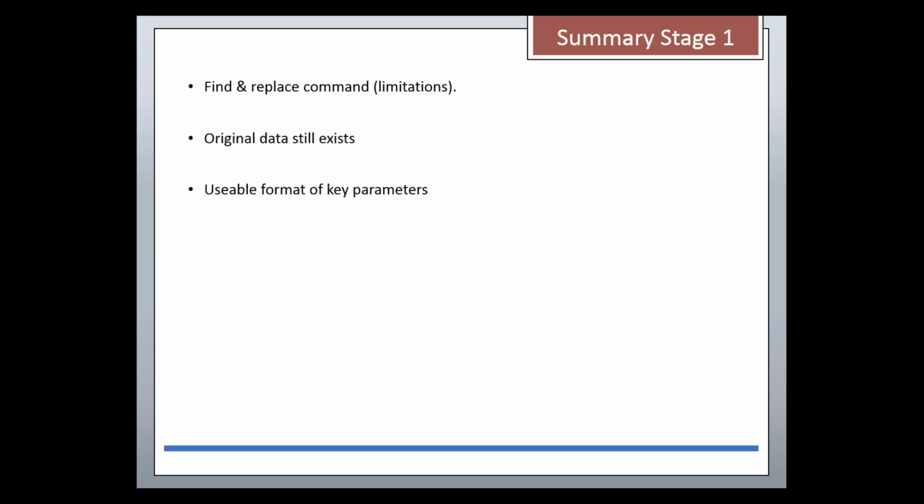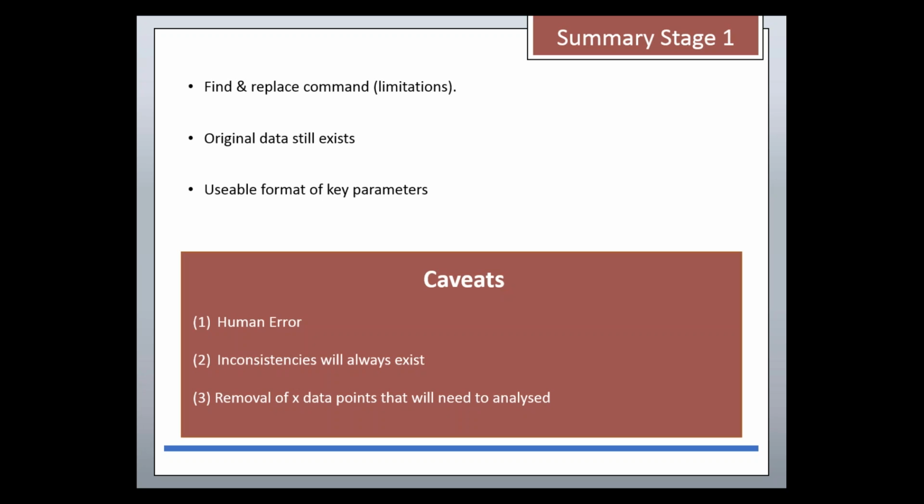The key parameters are also in a usable format now, which is very useful when it comes to plotting, because we can actually find things more accurately now that the data is more standardised and cleaned. But there are still some caveats with the stage one process.